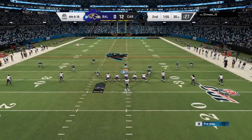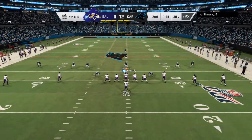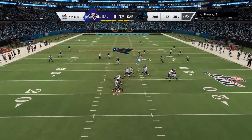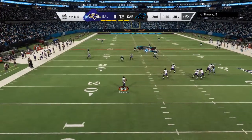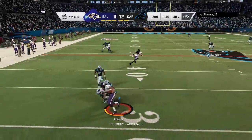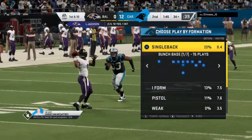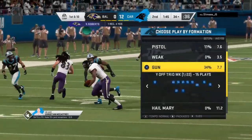And how about this? 4th and long, and they're going to go for it. Here we go on 4th down with Jackson. And this one complete to Seth Roberts. And he's not able to get away. He is stopped well short of a first down.